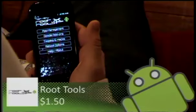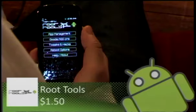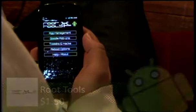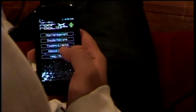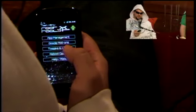I got the S-off switch on mine, thanks to this guy right here. Anyways, when you first open the app up, your choices are app management, goodie add-ons, tweaks and hacks, reboot options, and help. When I first opened this up, I was looking to find out how to get my GPS to lock faster because I was having some issues with that. I think it was in my tweaks and hacks.